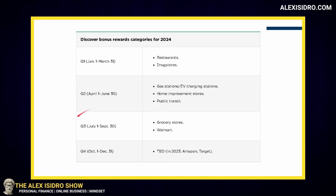So right now we are in quarter 3, so July 1st to September 30th. Grocery stores, there you go for families, amazing quarter. And there's also Walmart, that's awesome. So these are all the rewards categories for the year of 2024. So this will be good to know, actually, if you are in the beginning of the year and you're signing up, you know what you're signing up to. So it's a good information to share here.